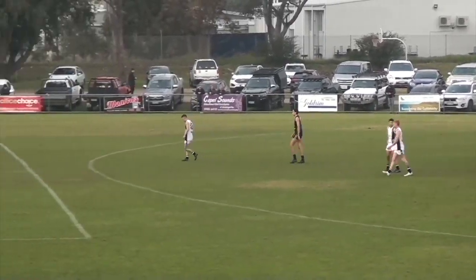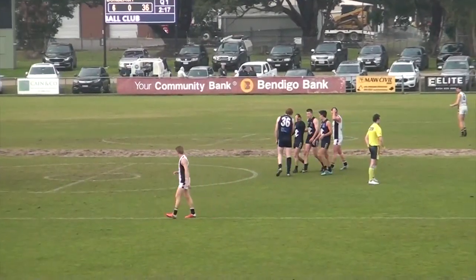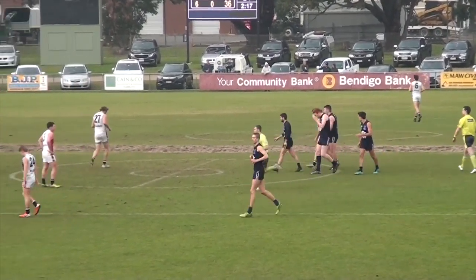McDonald, the very elusive. He is killing Macker. He just knows where to get the ball and the hands on. Well, you know, classic here. He just read it well off Macker and dribbled it in for another goal.